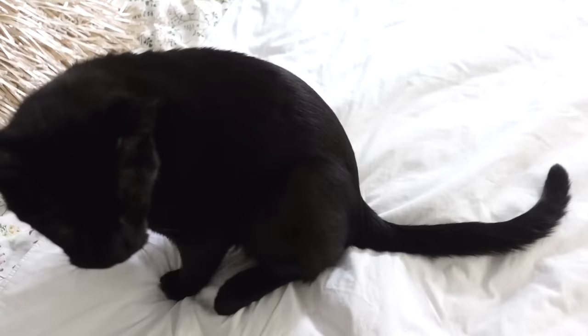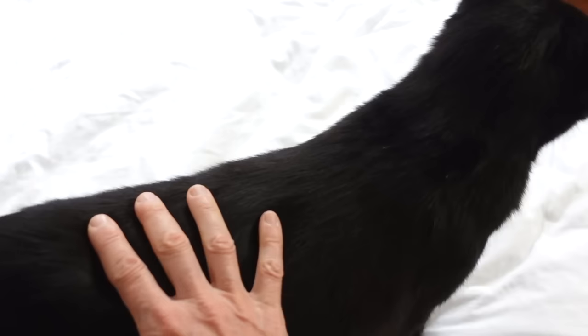And I was like, you know what? I bet if I got a flea comb right now, I could really give him a good flea combing. So I went and I got the good flea comb. And I gave Splash the most thorough flea combing that I've been able to give him so far. And I am very happy to report that he had zero fleas. I got zero fleas off of Splash.